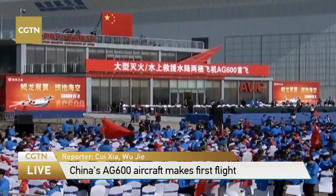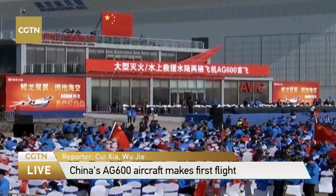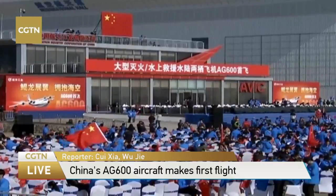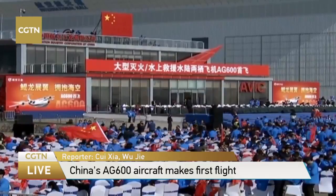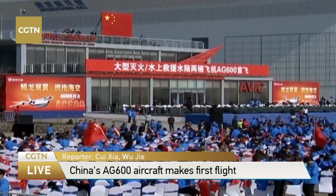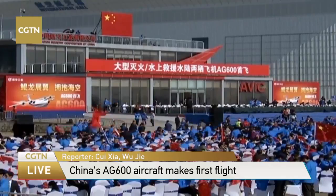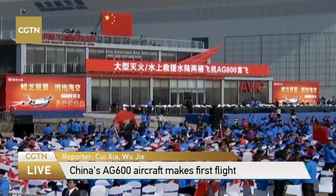Okay, based on our flight schedule, the AG600 will land at the Zhuhai airport at 10:46 to 10:48 a.m. The scheduled landing time is 10:46 to 10:48 a.m., landing at the Zhuhai airport.